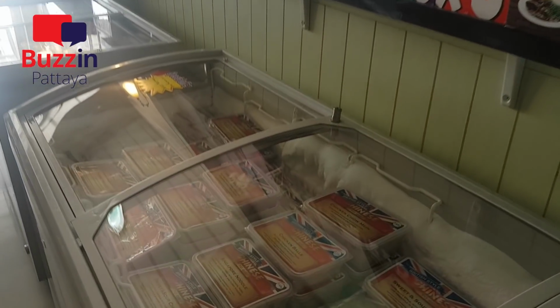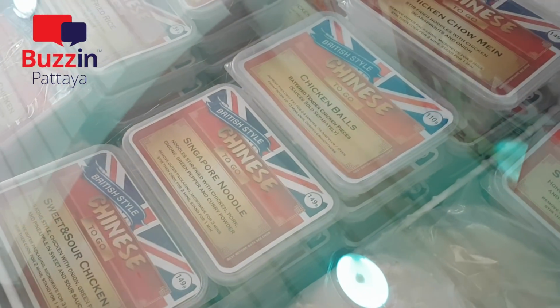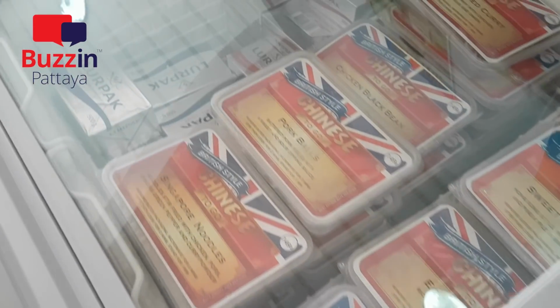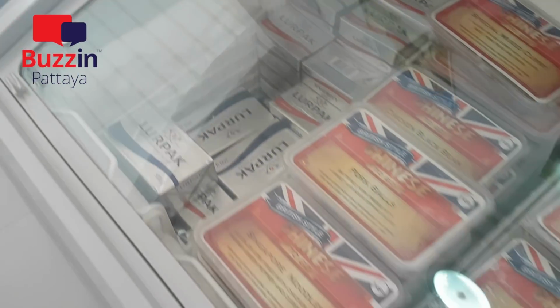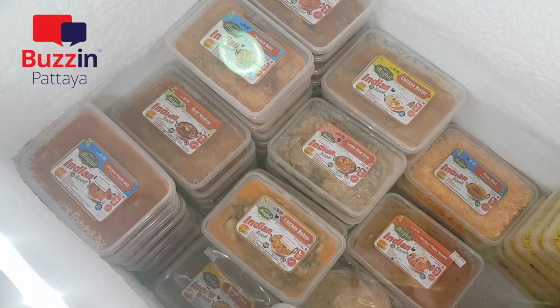Let me just pan the camera down. There you go, so let's get a bit closer. So you've got all kinds of different Chinese food in here. And they've also got a fantastic range. Oh, look at the butter. Remember I said about the butter? Thai butter is awful. It really is awful. But in this freezer here, look down there, you've got a great range of different Indian foods.